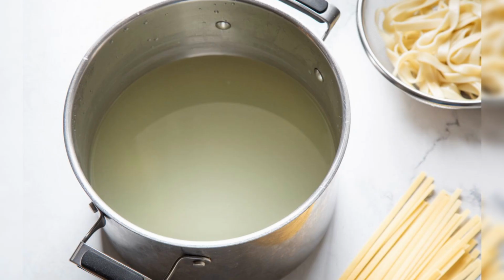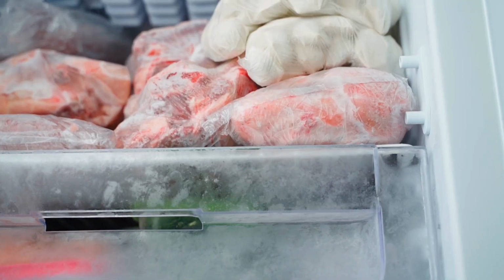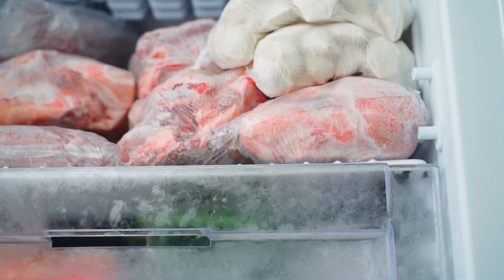texture. The key is to reserve about a cup of pasta water before draining, then incorporate it gradually into the sauce, stirring as you go until you reach the desired consistency. This simple trick elevates the sauce's body, giving a restaurant-quality finish to your dish and prevents it from becoming too dry.